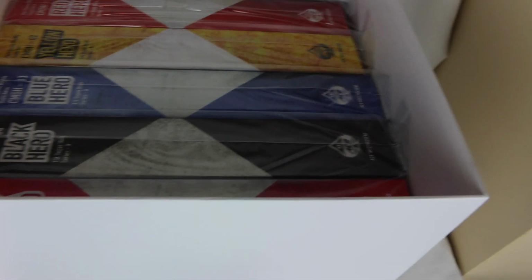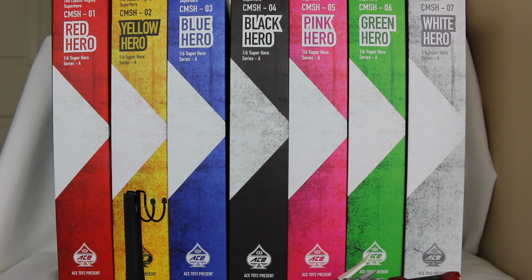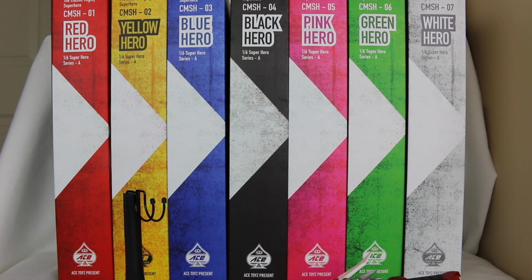All right. So move that to the side. And then we have the actual boxes here for the figures. So let's try and slide them out. So here's what each box basically looks like. So let me get these out of this box here and get organized. All right, I got them out of the box.